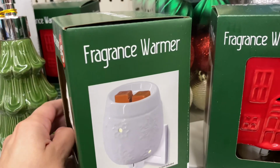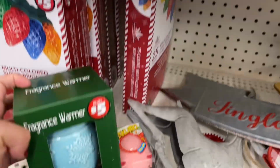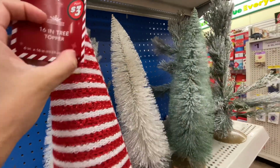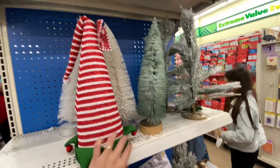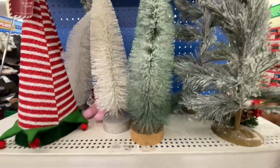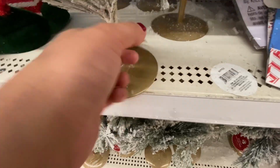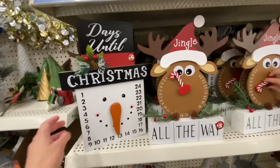This fragrance warmer was new to me. I had not seen these. I really liked all of the little patterns that they did have. Super cute, the snowflake one as well. They did have some $3 little trees. I thought that elf one was so cute, but they have some just flocked ones and just really traditional ones. That one was for $5.